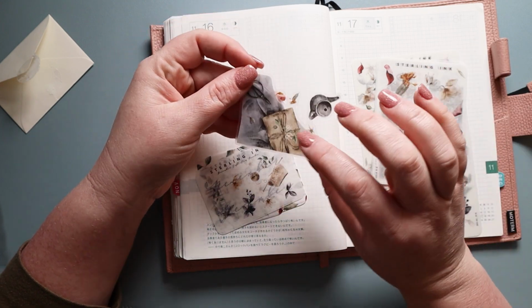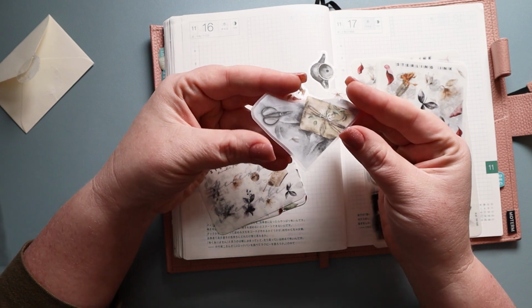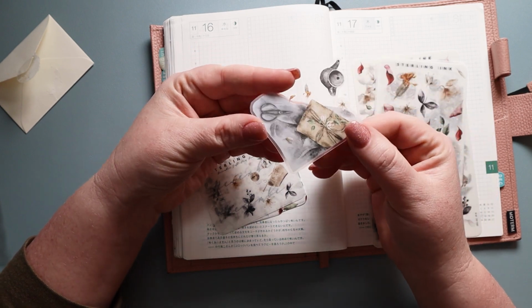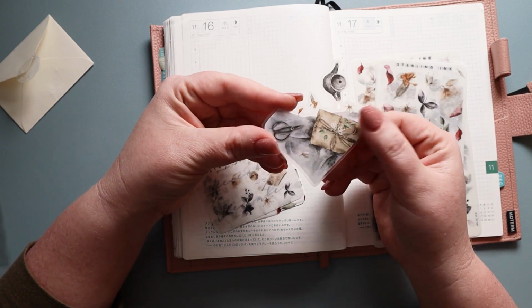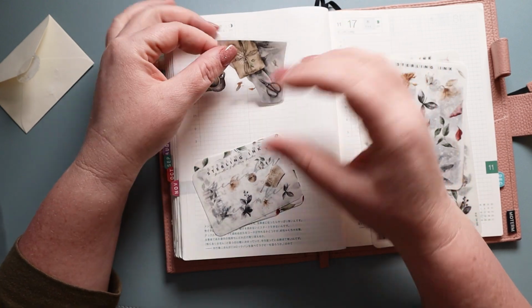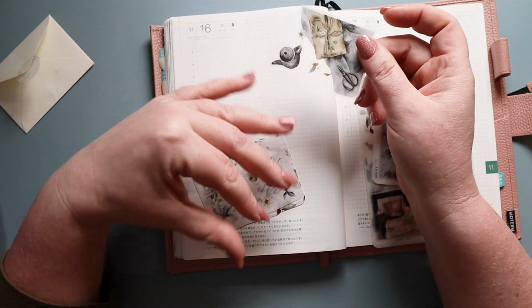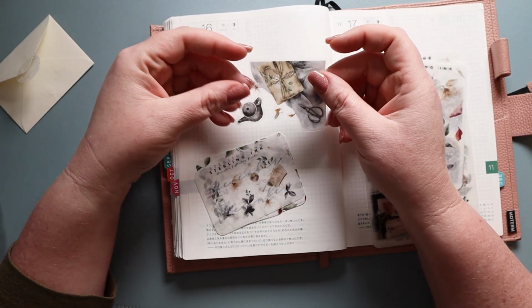little bit more. In the past, it has been on the vinyl. So it's really nice to have another option here. I don't know if this is a permanent change or just for this month, but I really, really like it. I think it's going to go better with the overall feel of the kit that I get because I do have it all in that more transparent paper.